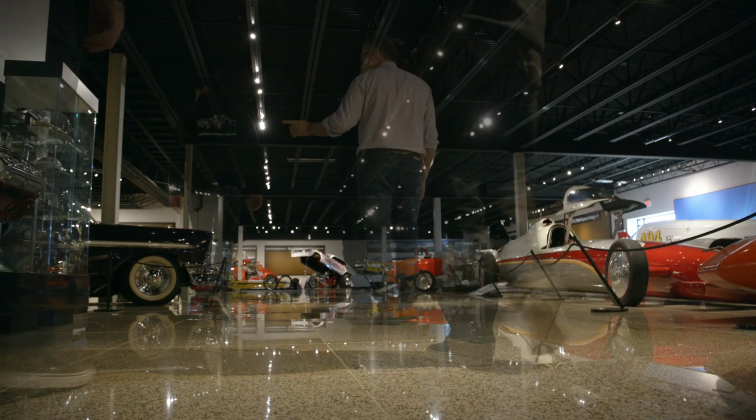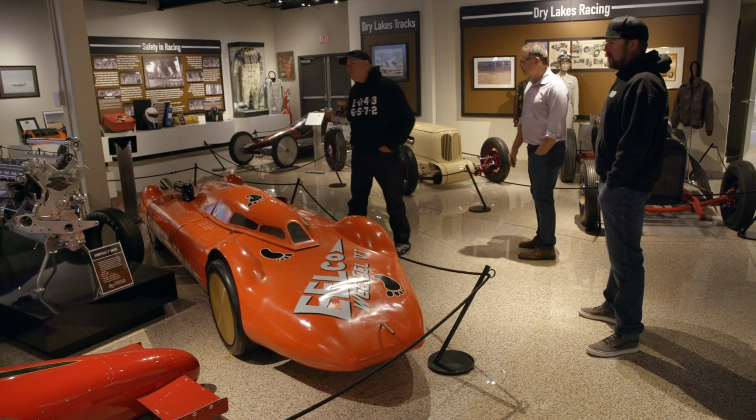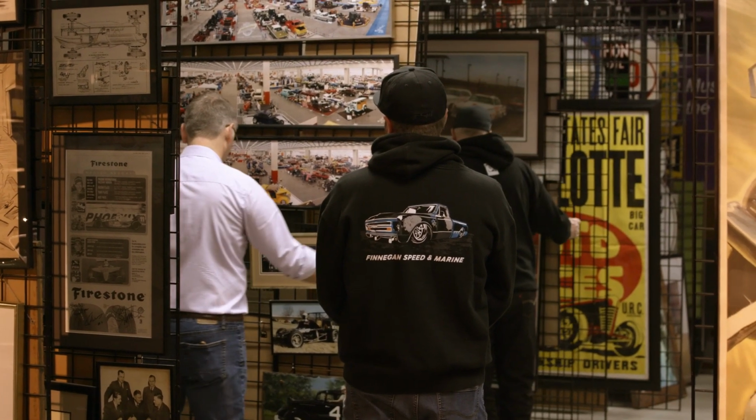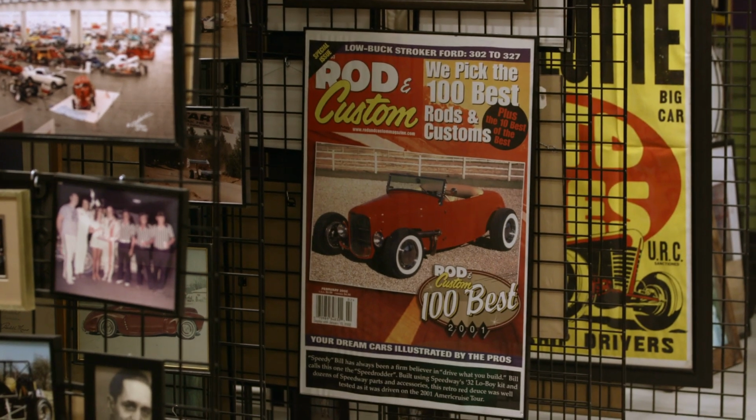Everything in the museum has been incredibly amazing, and I'm just mind blown at all the stuff that I remember from magazines as a kid and from the history of the sport and everything. Wow. Again, you could spend all day just looking at this stuff. Oh, you're not kidding.